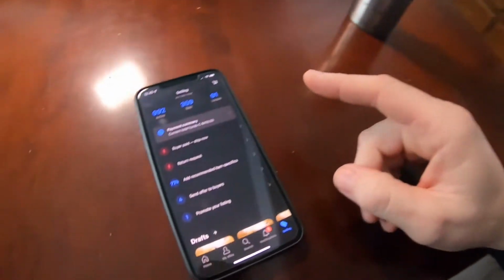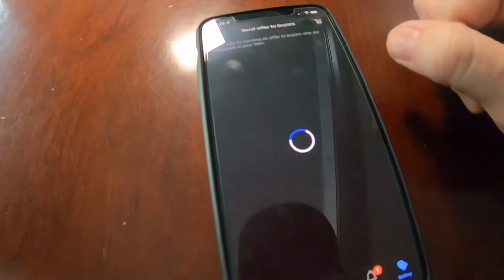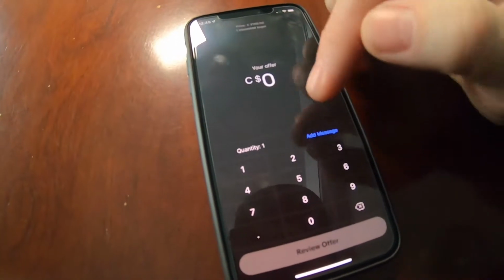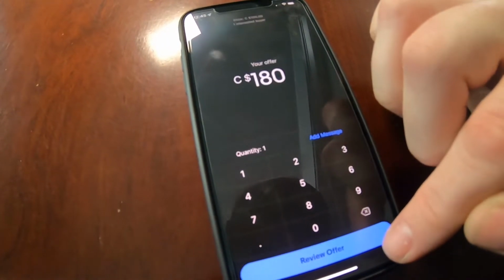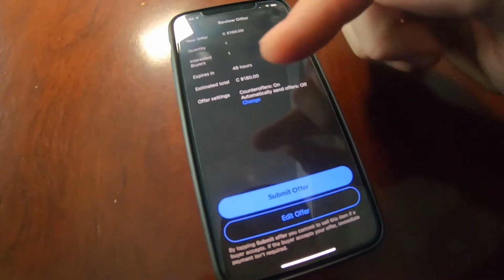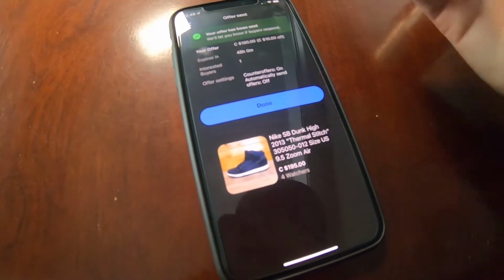If you've never done this before, we're going to send a best offer using the eBay app. So if we just go to the regular app here and we look for send offer to buyer. Okay, we have all these offers we can send. I got some dunks here. We can send an offer for those. Free shipping. I picked these up for I think about $15. So I think I would be happy with maybe $180 sale on these. So we're going to submit it. Expires in 48 hours, so the buyer, any watchers for this would have 48 hours to accept my offer. So we made an offer on that.